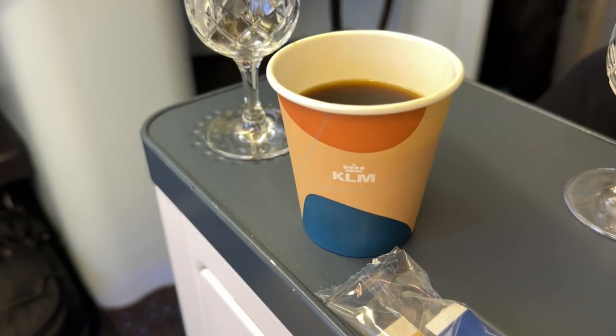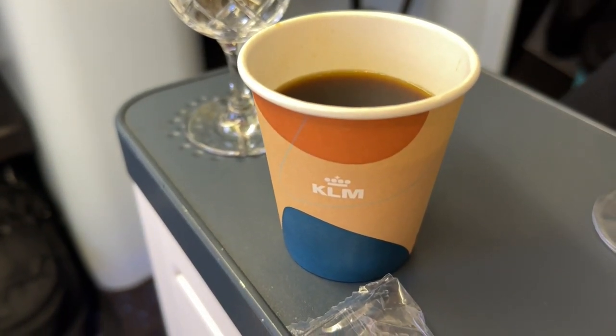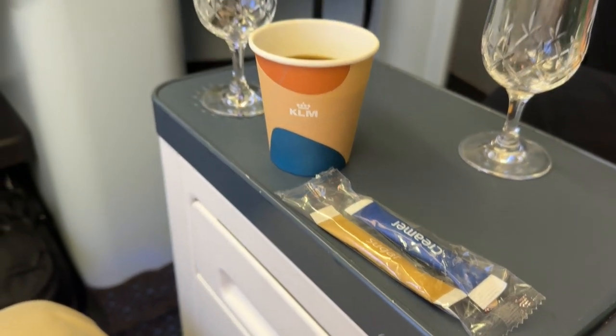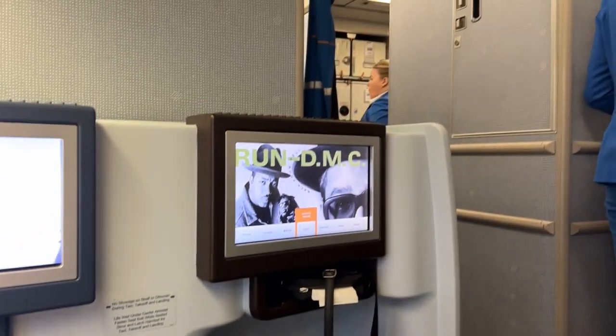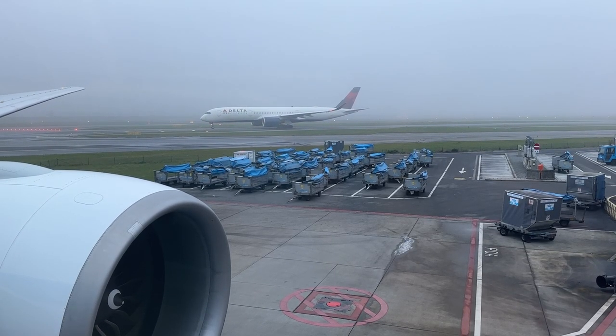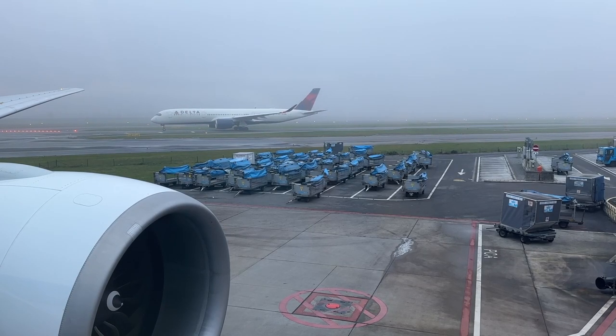After watching every episode of The Good Place that KLM had, it was apparent we weren't pushing back anytime soon, so the flight attendants came by to offer us another beverage option, this time hot beverages of coffee or tea. I jumped on the coffee option with sugar and creamer, and little by little, those extra passengers continued to trickle in as they got their documents checked. Finally, they all got checked.